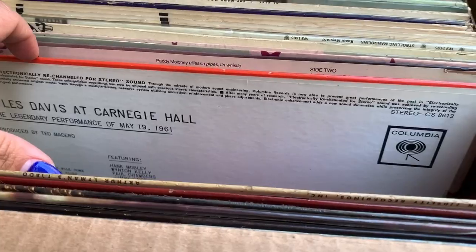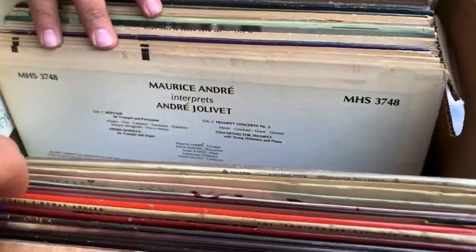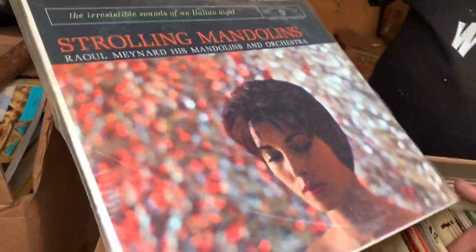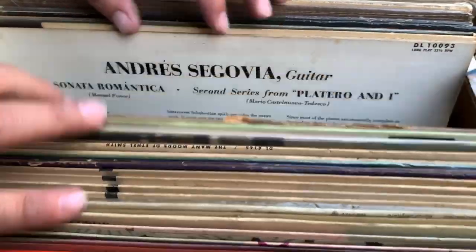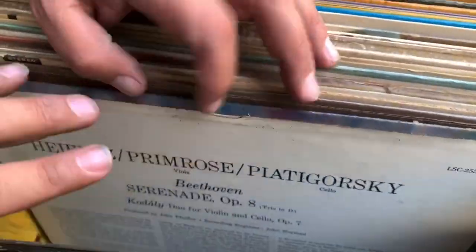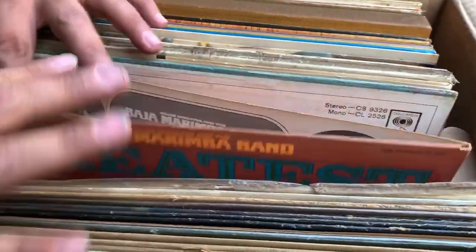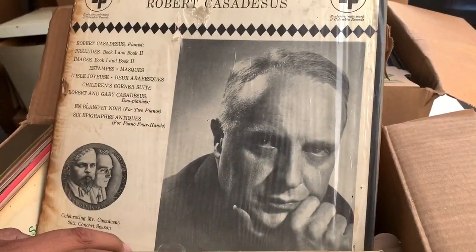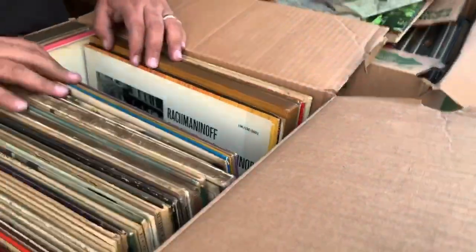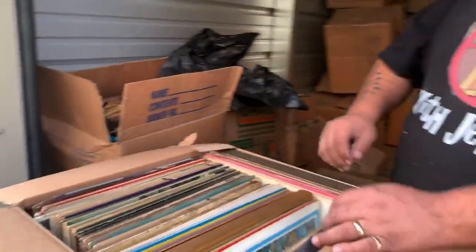Miles Davis at Carnegie Hall, 1961. I just glanced through them really quick. Someone had a very extensive collection. Boogie Woogie. Yes, they did. I wonder if any of these are expensive ones. Ella. Ella. Under my umbrella. Debussy piano music. Robert Casadesus. Yellow bird.